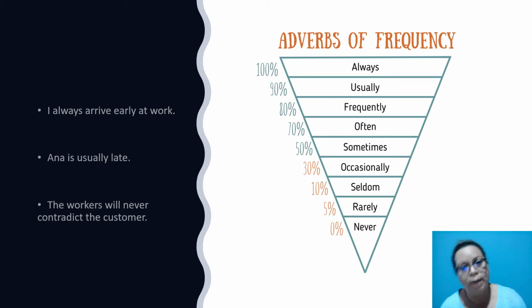As usual, we have an exception with the verb be. What is the verb be? Am, is, are, okay? When we have the verb be, for example, we write, Anna is usually late. What we are doing is writing the verb be, am, is or are, and then the adverb of frequency. You see the difference? Most verbs, adverb before; the verb be, adverb after.